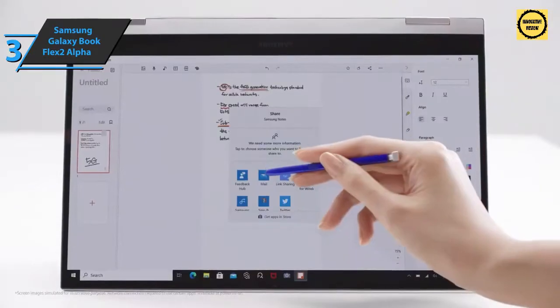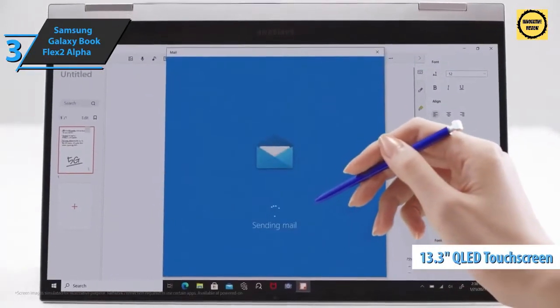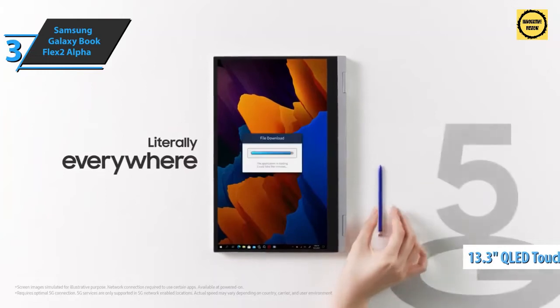The laptop in this offer has a 13-inch QLED 1920 by 1080 touchscreen for an impressive viewing experience.